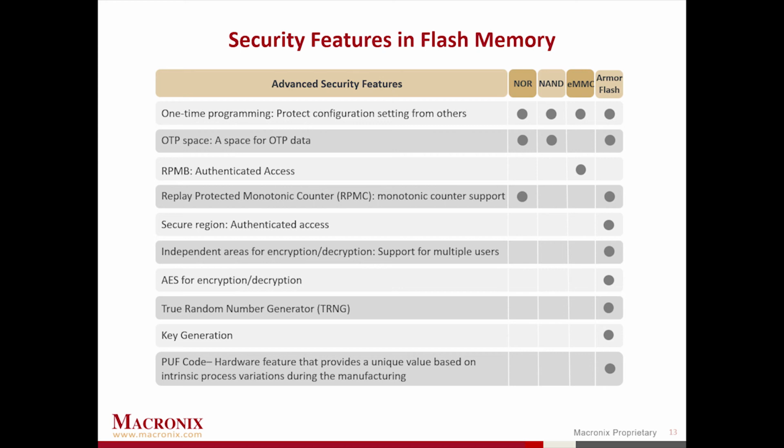Authentication flash devices only perform authentication with the host before a secure operation. A good example of this would be the RPMB feature in the Macronix eMMC product. Full-featured secure flash devices perform authentication and encryption along with a full range of additional security features. A good example of a secure flash with advanced security features is the Macronix ArmorFlash Generation 1 product.